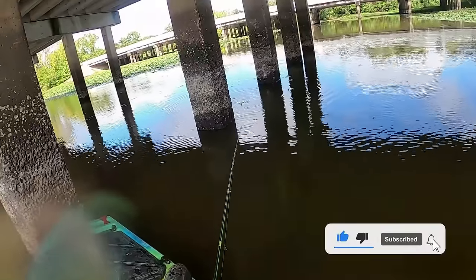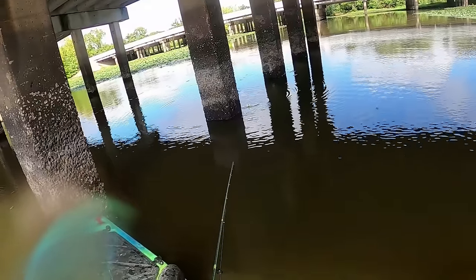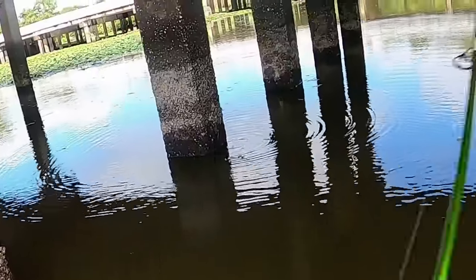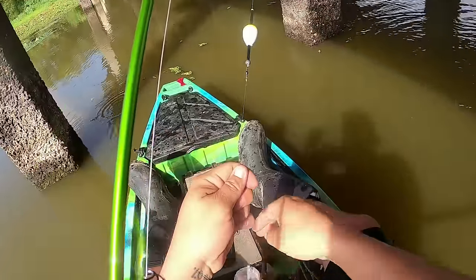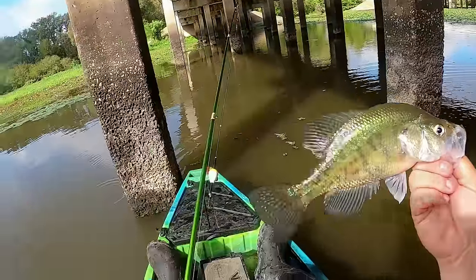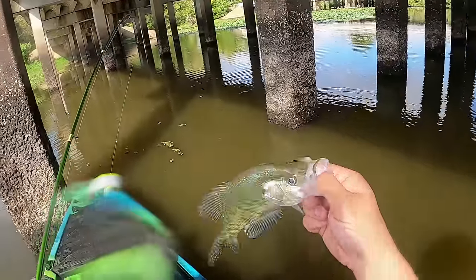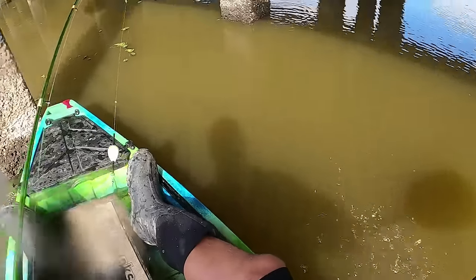You got to be right beside the pillar. There he is. Oh my gosh, guys. Oh, hey, there's four. That's four keepers right there. I think on film, I caught one or two before. Look at that, guys. That is a solid fish. Wow. This is awesome, guys. And it's game on. Creek crappie's in the building, baby. Let's go.